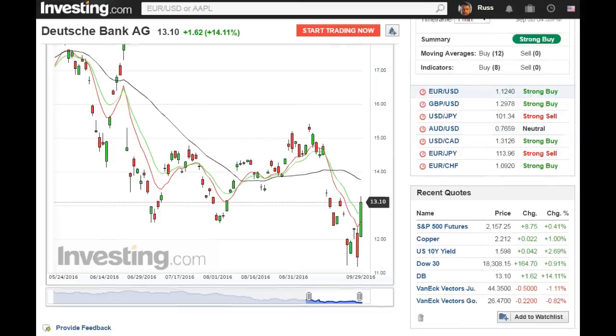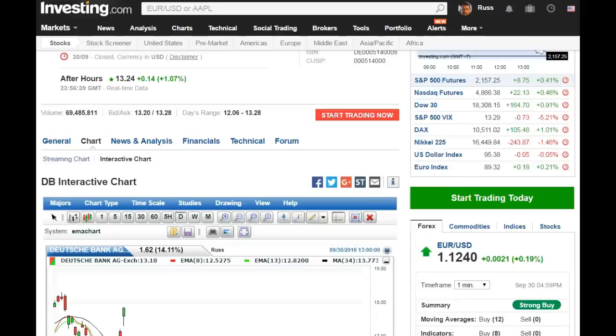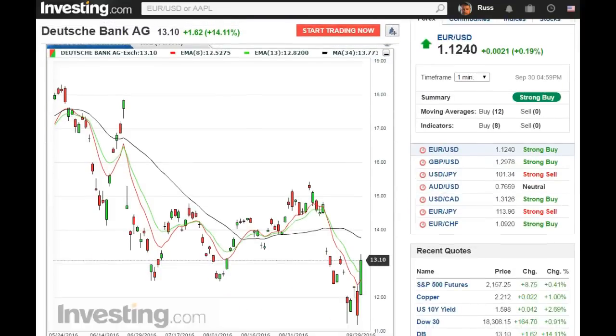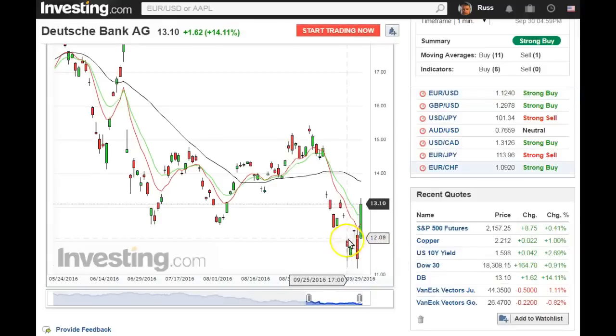Deutsche Bank, lo and behold, after everyone started worrying about Deutsche Bank failing, all of a sudden it gets legs and goes up. Even in after hours, it went up too. So, right now we're working off this hammer. We got an AB bottom.